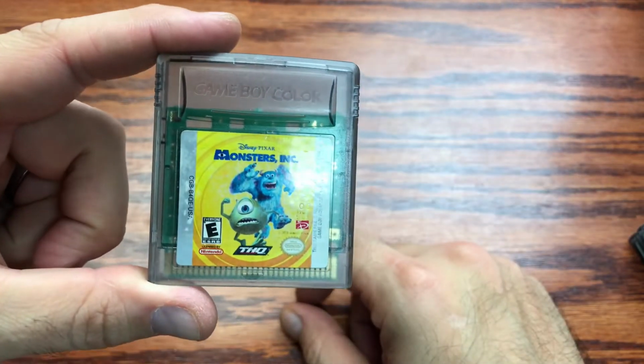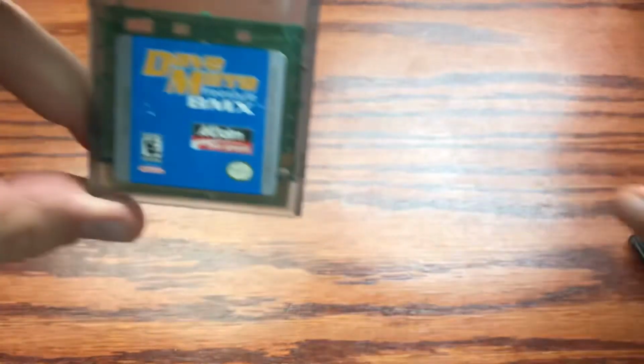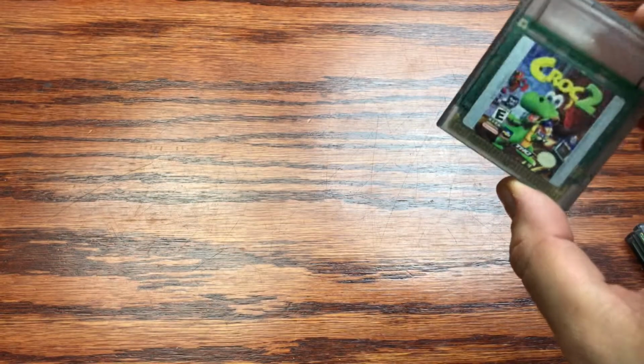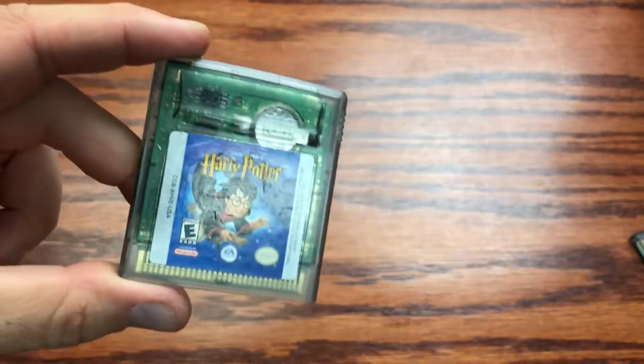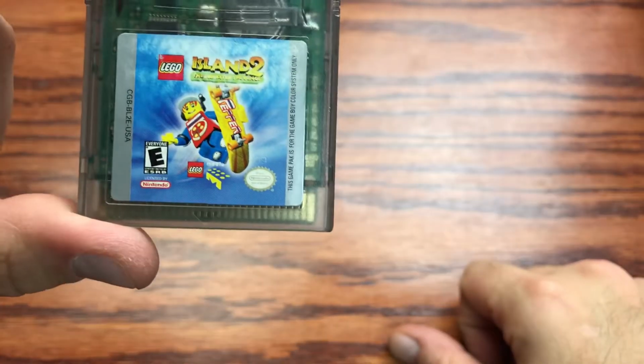We got Monsters, Inc. for the Game Boy Color, Tarzan from Disney, Dave Mirra BMX. That's a cool game, actually. We got Harry Potter and the Chamber of Secrets. We got Croc 2. We just got straight up Harry Potter. And we got Lego Island 2.